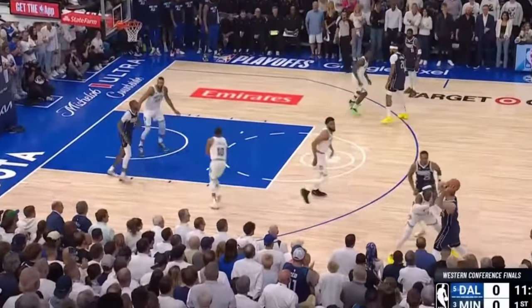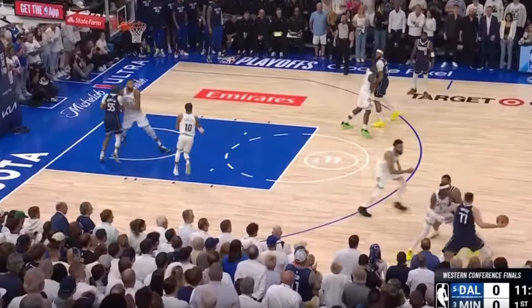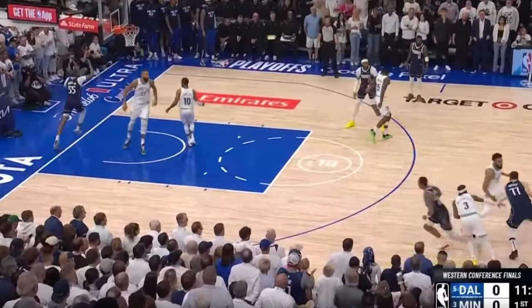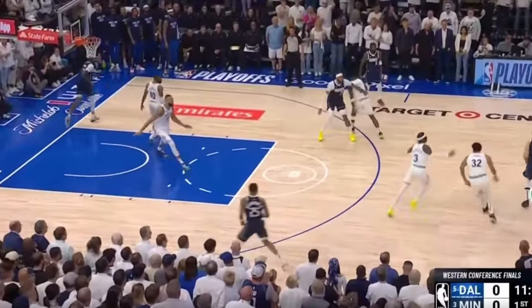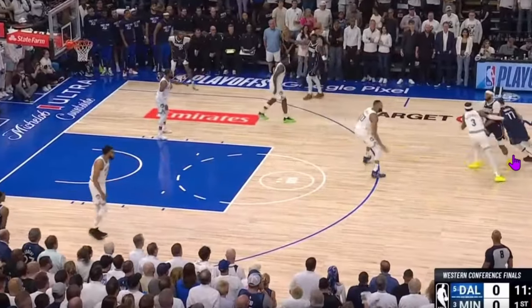So when we see a ball screen, primarily in game one, we didn't see this with Gobert so much as in the screen, but we saw more with Cat. But in game two, we actually saw a little bit of it with Gobert as well. On this ball screen, what are they doing? Okay. Cat was originally defending PJ Washington. What did he do? He went up to hard hedge on the ball screen.